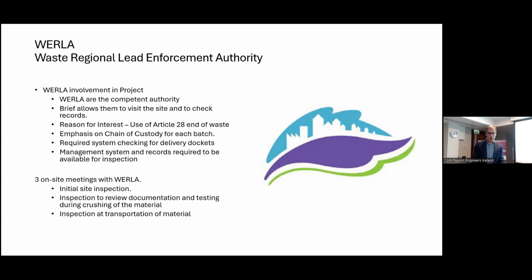They emphasized to us the importance of the chain of custody, and the checking of the delivery dockets, and also the management system. The Article 28 documentation sets out the requirement for a management system, that you have an approved management system that records it, and that has to be a certified management system.